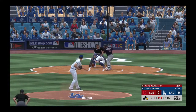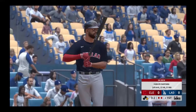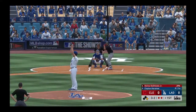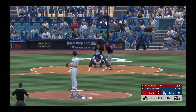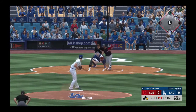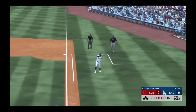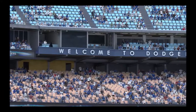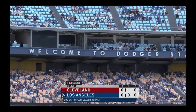The 2-2. Good running count right here. 3 balls, 2 strikes, 2 outs, runner on first. He'll be off to the races on this pitch. Popped him up. Muncy waits on it, and the inning is over. So it's no runs on a hit, no errors, and a man left. And now the Dodgers get a crack at it. No score.